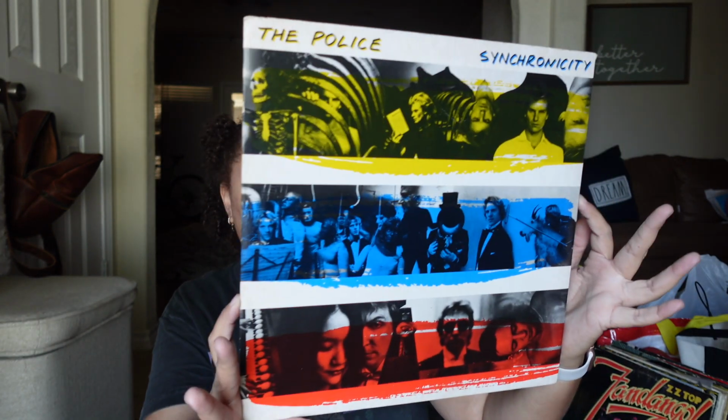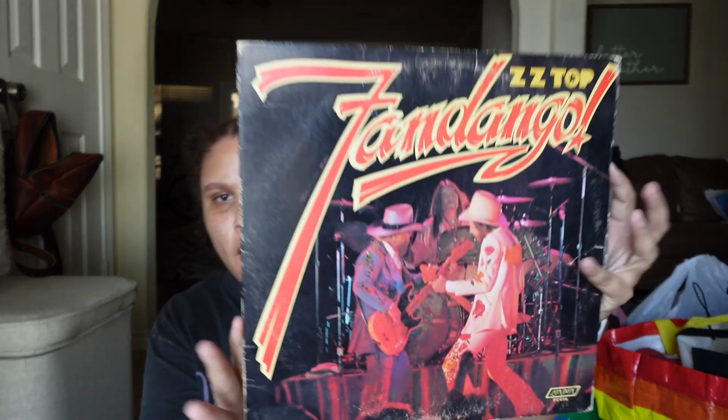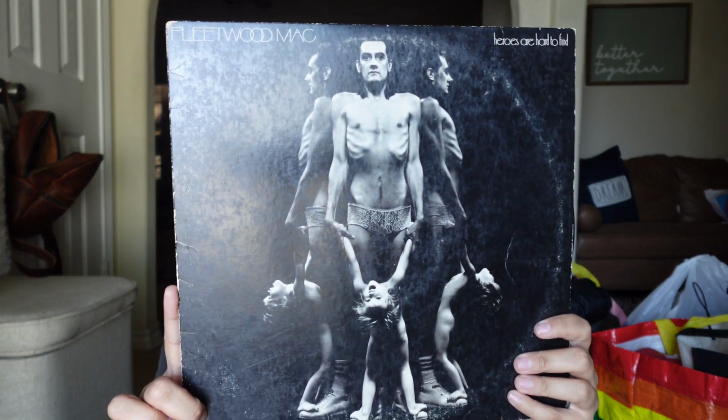The Police. I really do like The Police. This is the Synchronicity album, or record, I mean, and I think this is the one that has Roxanne, and I can't remember what the other ones are called, but I think I know a couple of songs off of that one. I have so many here. So this one is another ZZ Top one. Here's another Fleetwood Mac.